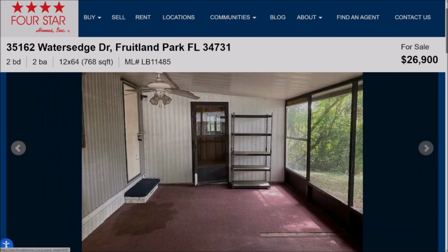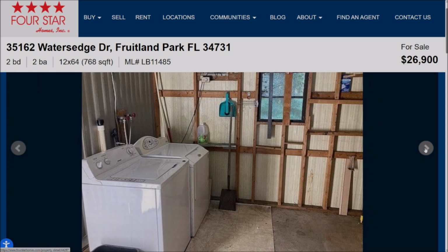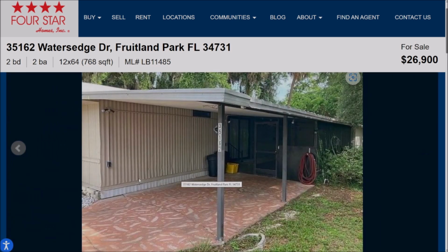Go back? Yeah, please. This door is the shed, yes? Okay, yeah, that goes out to the shed. All right, yeah, there's your washer and dryer. And clean shed, too. No garbage here. Nice. Nice pattern on the driveway there.